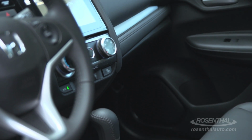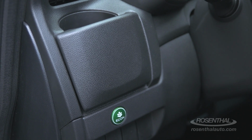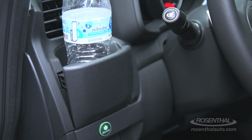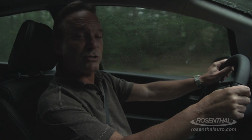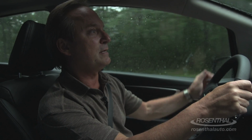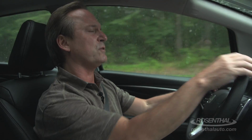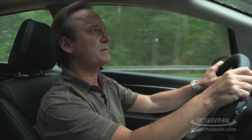The interior is nicely laid out. Gauges are easy to read. Got an econ button in case I want to get maximum fuel efficiency. I've got enough storage areas, cup holders along the way, bottle holders. I have my beautiful moonroof. I have lots of creature comforts. And the traction control, stability control, I can even take that off with a push of a button here, but I want it on in the rain. It's just a nice feel. You want to feel secure driving under inclement weather conditions like this.